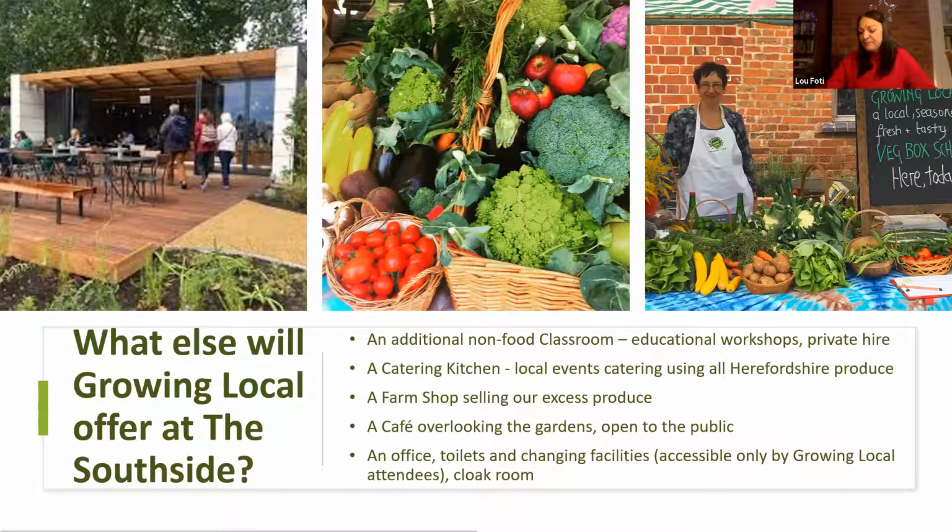So that extra classroom will also have a private hire use, to bring the centre some extra income. On site, we'll have a catering kitchen, and that'll be catering for Southside events, but also other local events using all Herefordshire produce and our own fruit and vegetables. Again, that'll bring income to ourselves. There'll also be a farm shop selling not only our surplus produce, but other local growers and Herefordshire producers. There'll be a cafe, which we're really excited about. This is going to overlook the garden and overlook the countryside. We're seating inside and outside, overlooking the gardens, as I said. Again, this will showcase what we're about with our Field to Fork cookery, using all our vegetables.